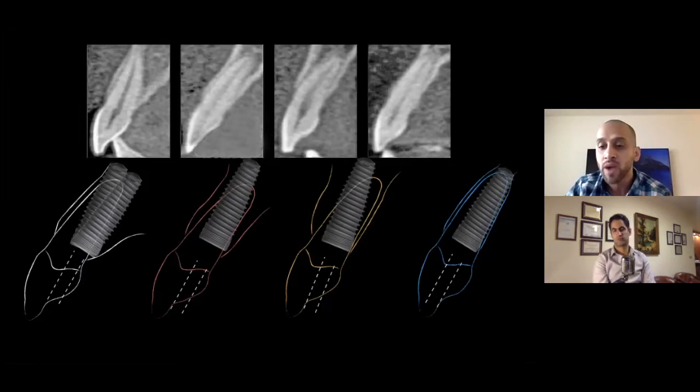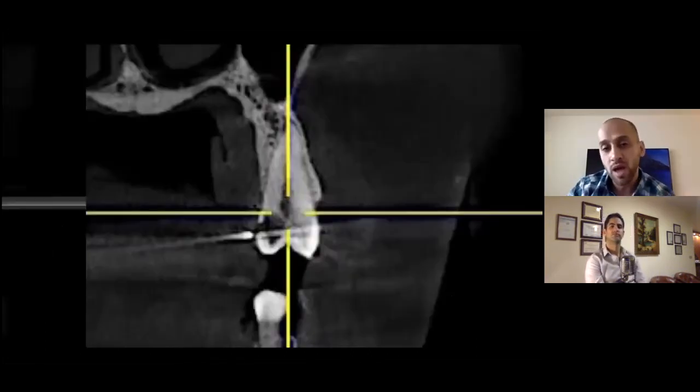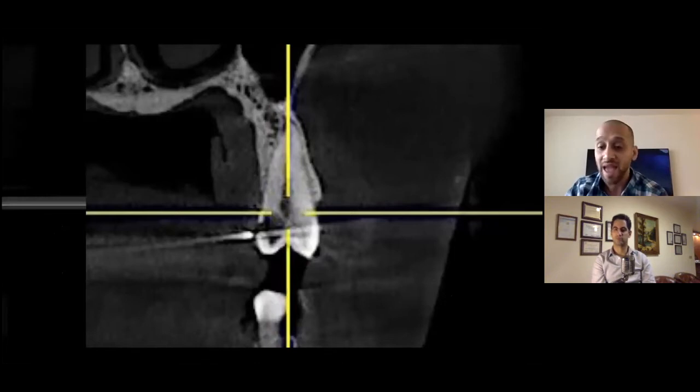So going back to the situation, you probably know this about me in that I use a different type of fixtures. These are angulated fixtures. They're called the Co-Axis fixtures. And I'm not saying that they are the only fixtures that you should be using. Obviously, there is a place for straight implants and angled implants everywhere in the mouth. But I have found these fixtures to be very beneficial because not only does it allow me to achieve primary stability, it also allows me to have screw retention.